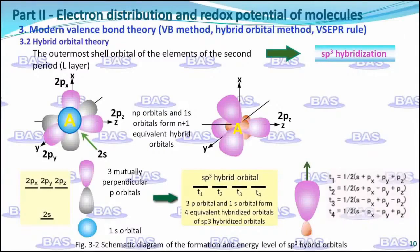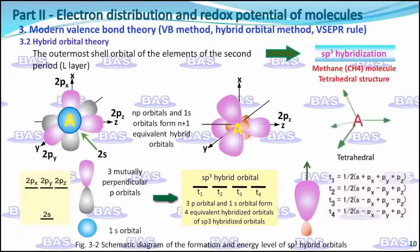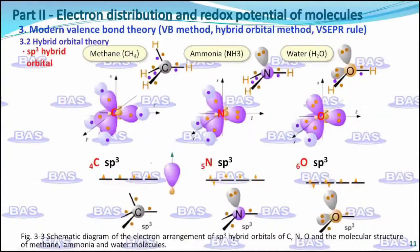When one s orbital and three p orbitals in the outermost orbital of the second period element are sp3 hybridized, four degenerate hybrid orbitals of the same energy are formed. The theory of hybrid orbitals can easily explain the tetrahedral structure of the methane molecule. The carbon atom of the methane molecule, the nitrogen atom of the ammonia molecule, and the oxygen atom of the water molecule all form a covalent bond with the hydrogen atom via the sp3 hybrid orbitals. The arrangement of electrons in the four degenerate sp3 hybrid orbitals is shown in the figure.